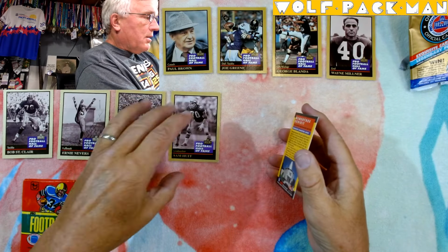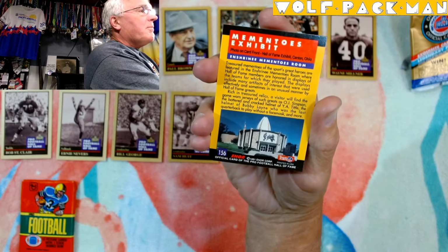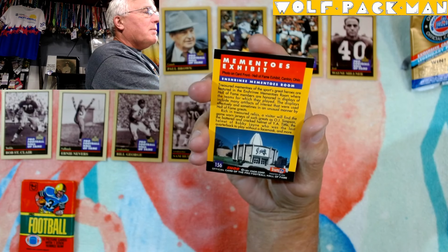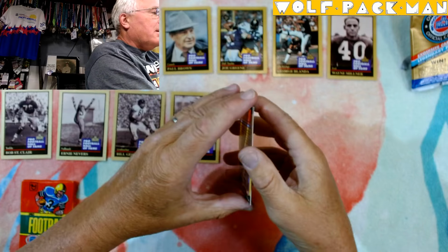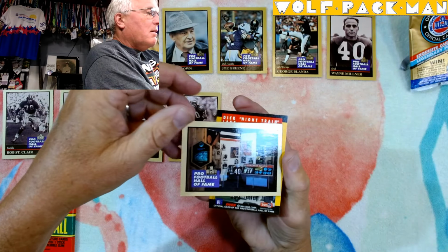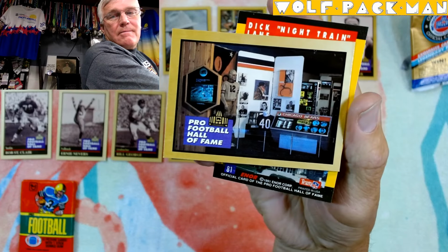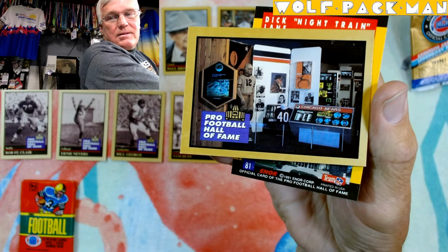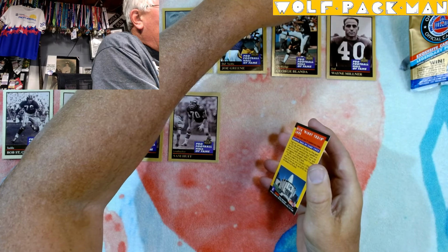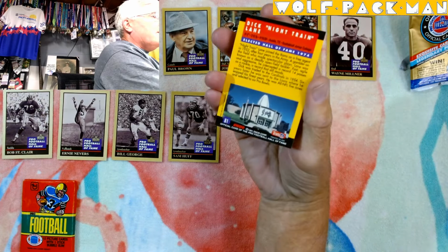Looks like I have 2 more of these cards. Oh, this is a mementos exhibit. Treasured mementos of sports great heroes. So this is one of the few that's not an actual player. So I've never been to the Football Hall of Fame except I went there one time to watch a concert.